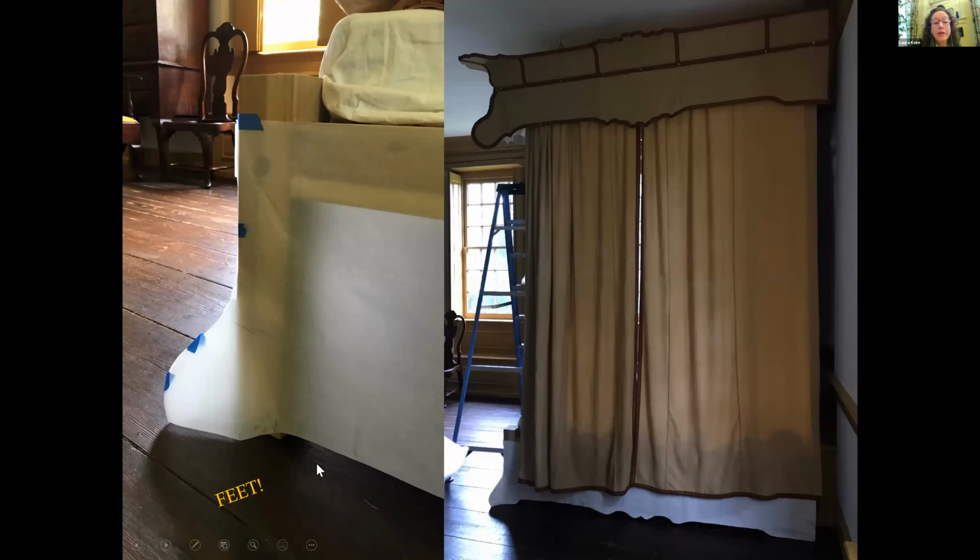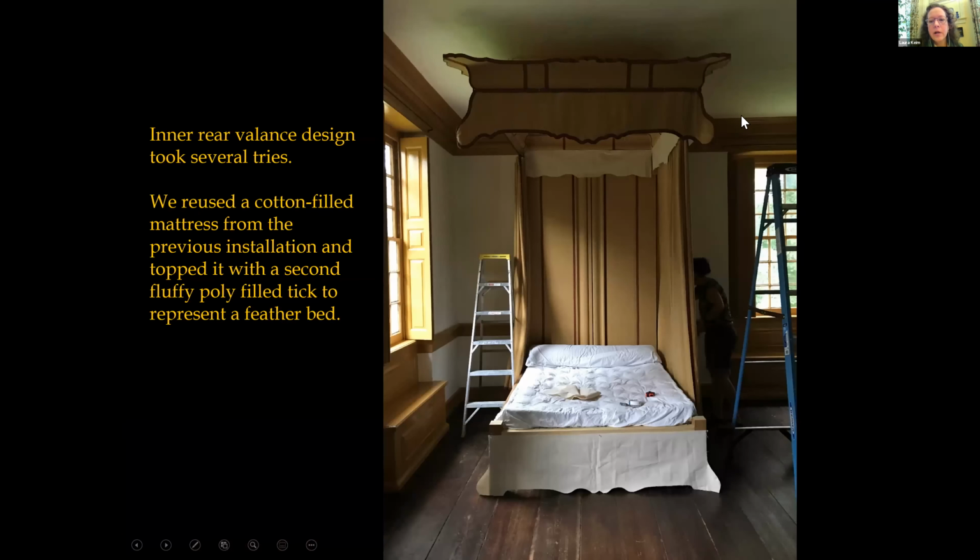Here we are working out the pattern for the feet. And it was also important to me that we were sure we weren't going to have spaces that would open up. Sometimes when you look at historic balances and so forth, that have reproductions that have been made, these pieces are not stitched together, and maybe sometimes don't even come all the way together. And so we made a point to be sure that ours were, and Beth sewed them. We were able to use an older cotton-filled 20th century mattress as our base mattress, and then we put a polyester-filled fluffy tick on top to represent the feather mattress that would have been there.